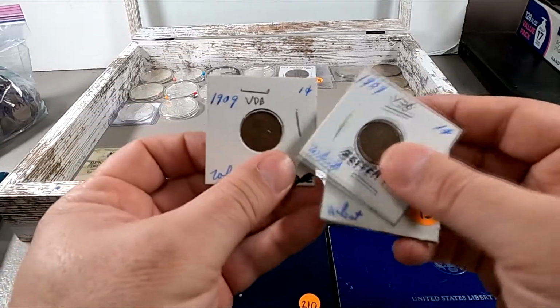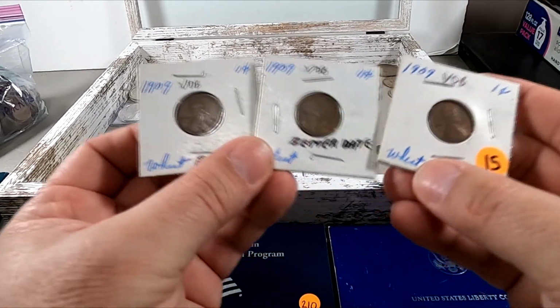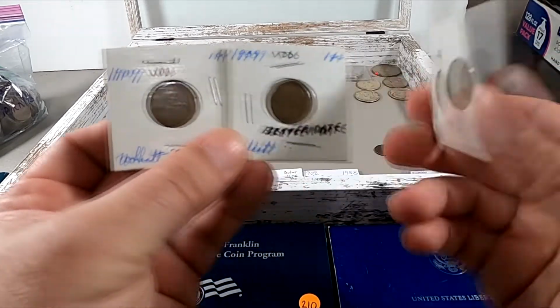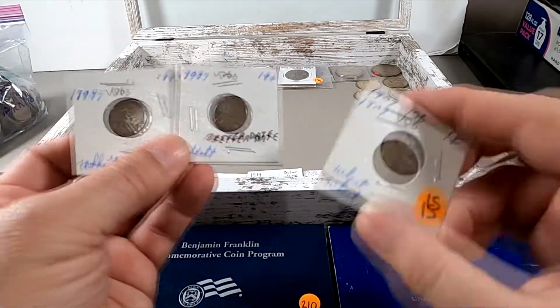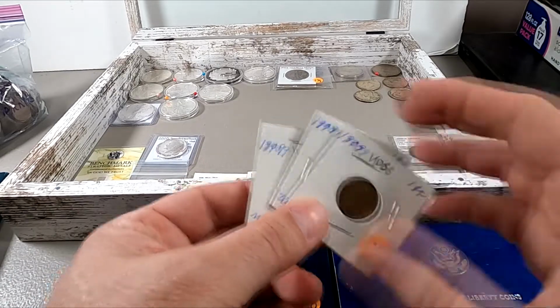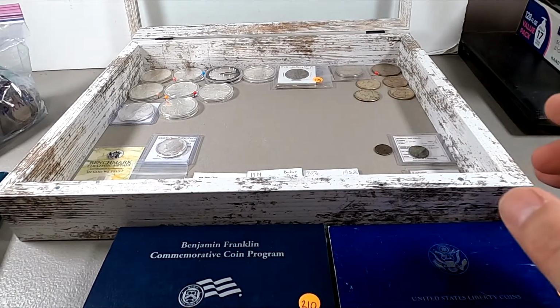And then I got a 3 lot of 1909 VDBs. They are in okay shape. Nothing spectacular. Paid $7 for these. I should be able to make some money off of these. I'm thinking about 15 bucks.